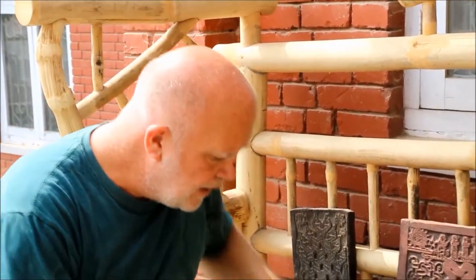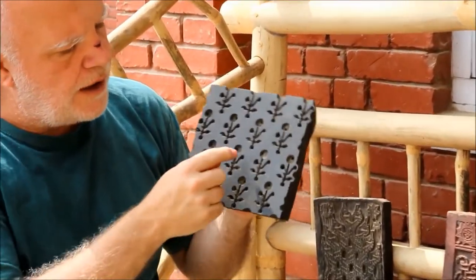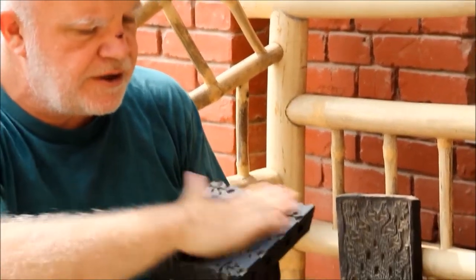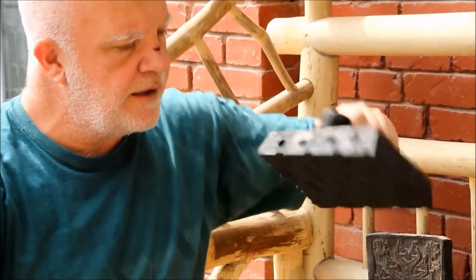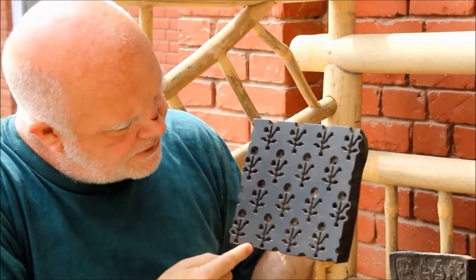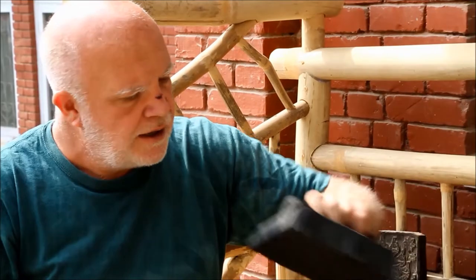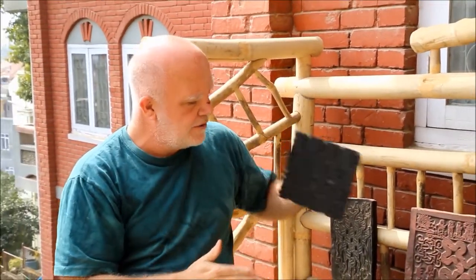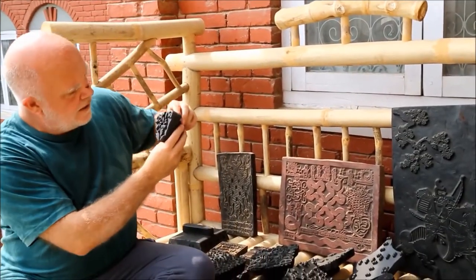So again, this is another one where the main body is the bit that would be printed. They'd use an inked up roller to smoothly go over it, and then they fit it to the, you can see the circles here, and then the circles there where it would be fitted again and again and again, so they can register it and get their printing accurate. And I'll show a few others.